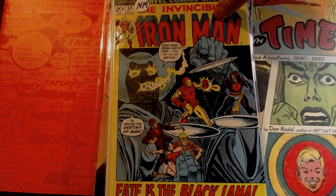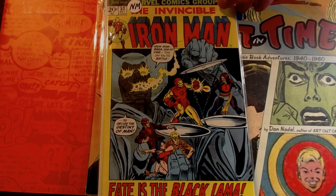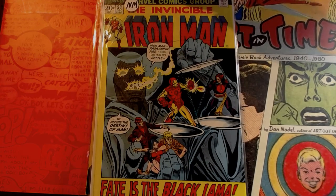But anyway, this is a comic that actually is pretty sought after, especially in this condition. I don't know if it's actually near mint. It might be about an 8.0, 8.5. But into 9.2, you're running $30 to $50 in the My Comic Shop, Go Collect sort of market.